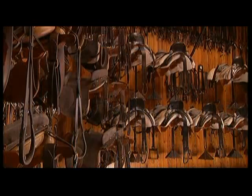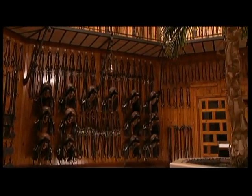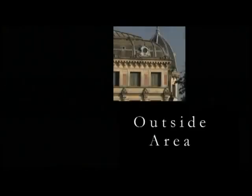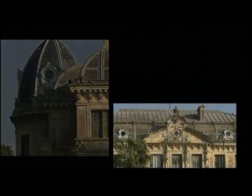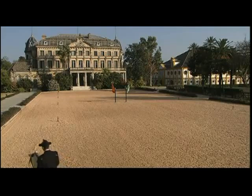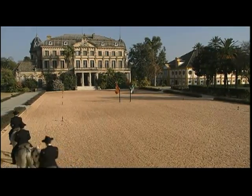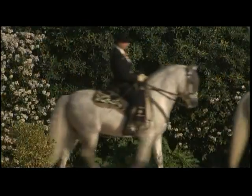The tack room is where the equipment and harnesses for the exhibitions are kept. In addition to the exhibition ring, the Fundación Real Escuela also has a competition ring, where important events are held, such as the Spanish Classical Dressage Championship.